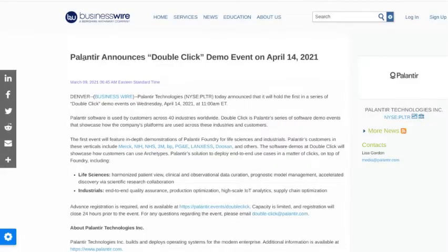So we have Palantir announcing its DoubleClick demo event on April 14th, 2021. This DoubleClick demo event is basically Palantir showing off their technology to potential investors. And this event will be on April 14th, 2021. So if you have any interest in Palantir, you are definitely going to want to mark this day on your calendars.